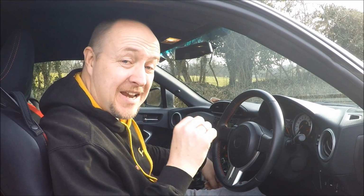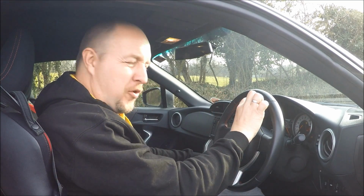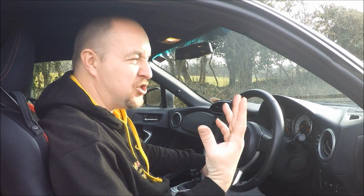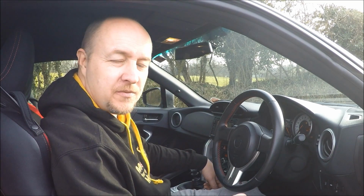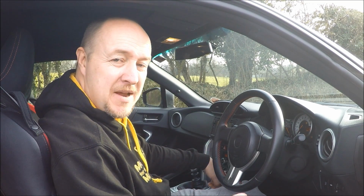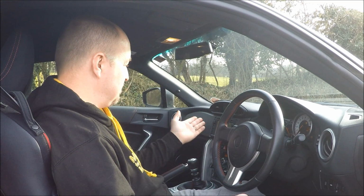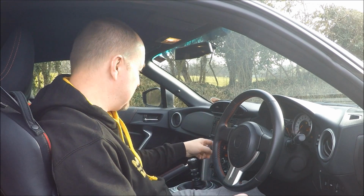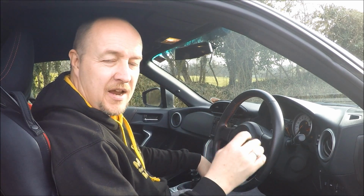Now, something that's slightly different inside for the 2017 model is that you get a 4.2-inch display on the instrument cluster telling you about your G and your lap times and stopwatch. You also get a 6.1-inch monitor in the middle. This one still has a monitor, but you basically get general data, which is not a great deal, to be honest, and the ability to attach Bluetooth, telephone and audio to.